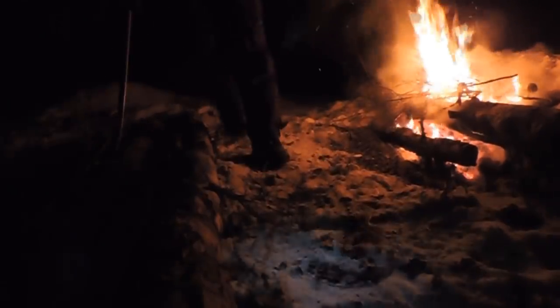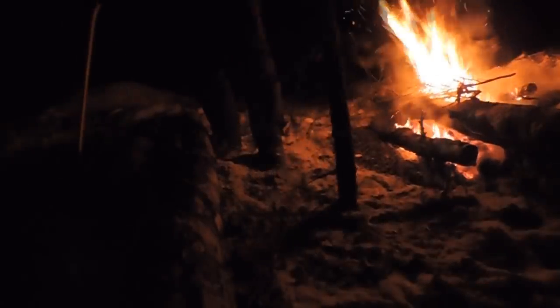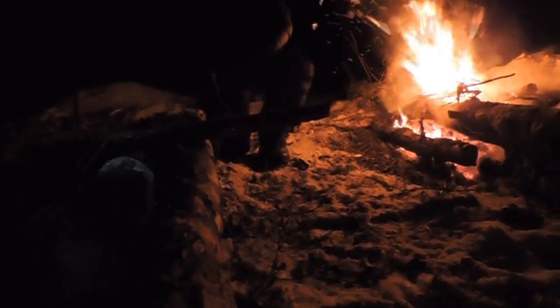Starting to cut a little bit of wood for the wood stove for tonight. We have a nice bed of coals here, so we'll be cooking our steaks soon, and then after that we'll do the rest of the supper inside the tent.